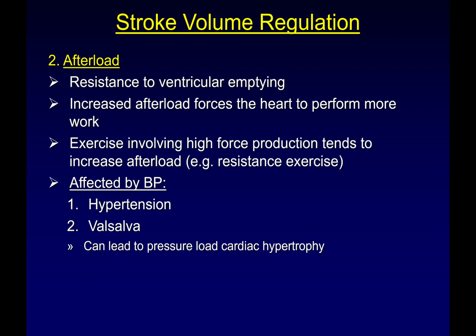All right, we'll come back to a little bit more about this, and we'll talk about with adaptations to training something called pressure load cardiac hypertrophy. If you have high blood pressure and the heart has to work harder, it will lead to cardiac hypertrophy. The muscle is going to hypertrophy and get bigger so it can generate more force. But if it's because of things like this, because of high blood pressure, it's actually maladaptive. When you do it the other way, because you force more blood back in, then it's called volume load hypertrophy.